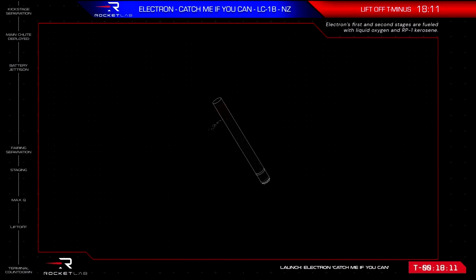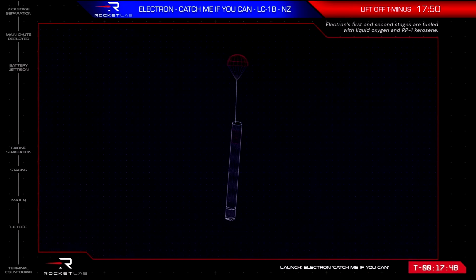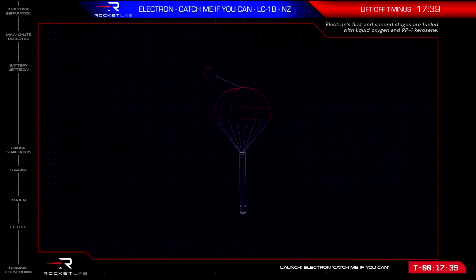Tiny reaction control thrusters reorient the booster to the correct angle of attack to slice through Earth's dense atmosphere. Electron's booster will be falling to Earth at top speeds of 8,300 kilometers an hour and a temperature peak of close to 2,400 degrees Celsius. About 5 minutes after Electron's return journey began, at 13 kilometers above Earth, a drogue parachute is released to help slow things down. Less than a minute later, the larger main parachute is deployed from the first stage as well, bringing Electron speed down from thousands of kilometers an hour to just 36 kilometers an hour.